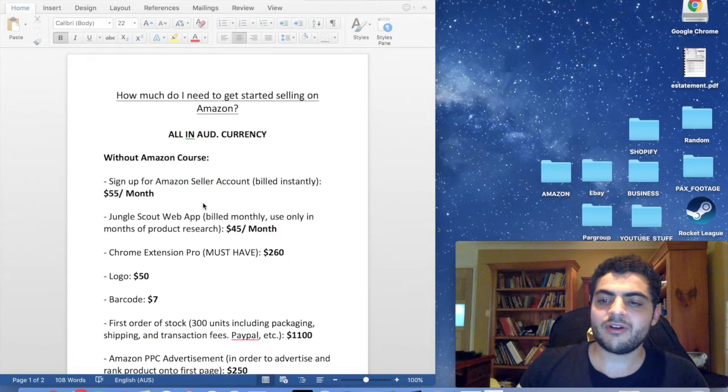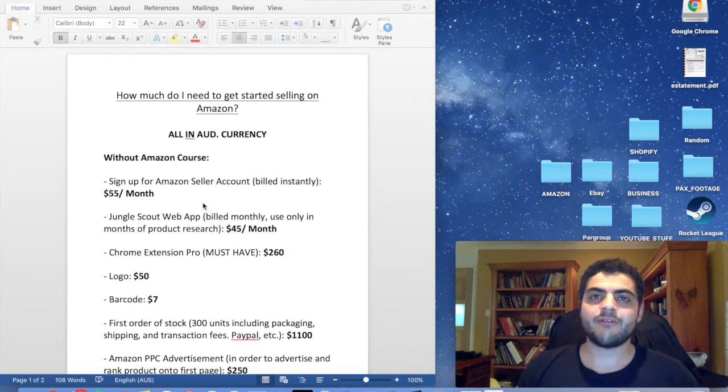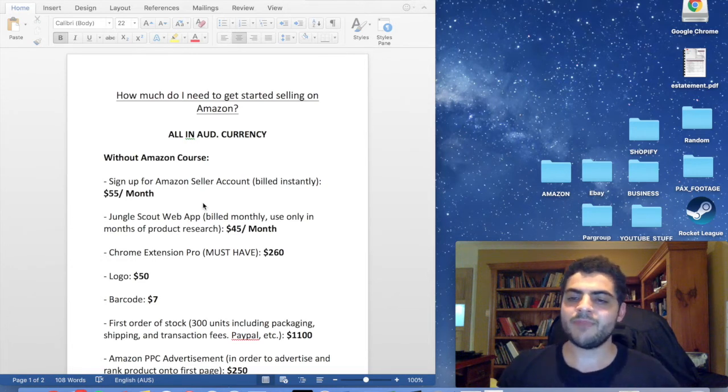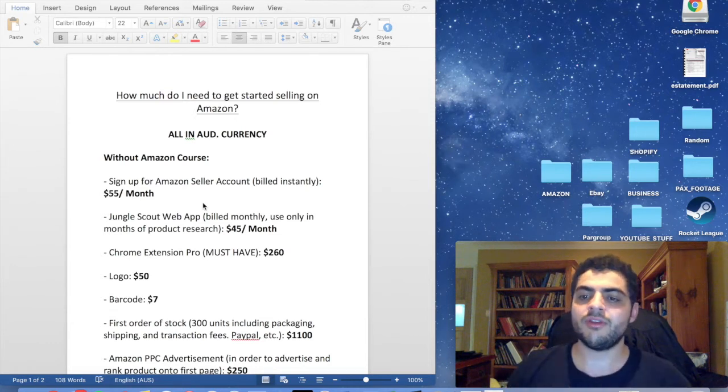So Jungle Scout basically pulls all the data from the Amazon search results, and gives you the stats. You can put in your own parameters of products that sell well. You could type in, say, products that sell anywhere from 5,000 to 10,000 a month in revenue. You can put that in and it'll pull up all the data from there.